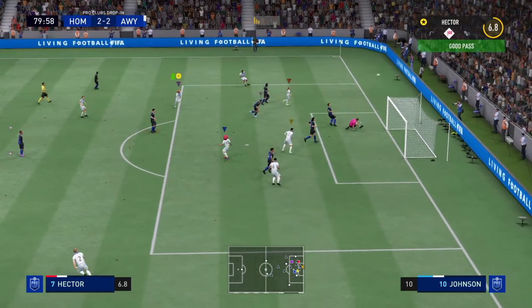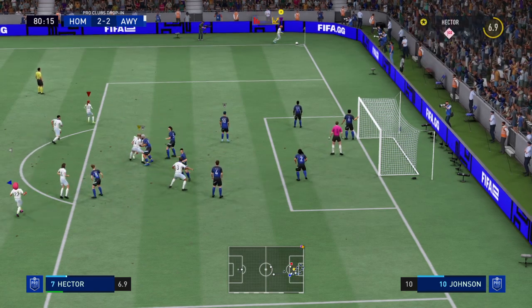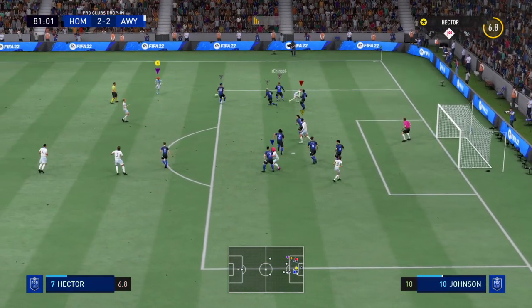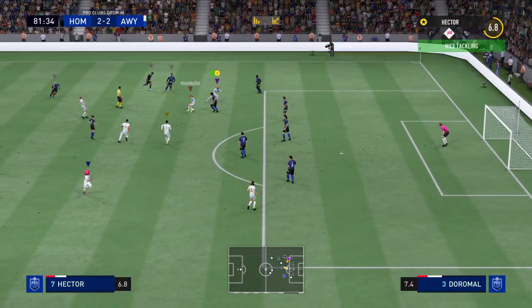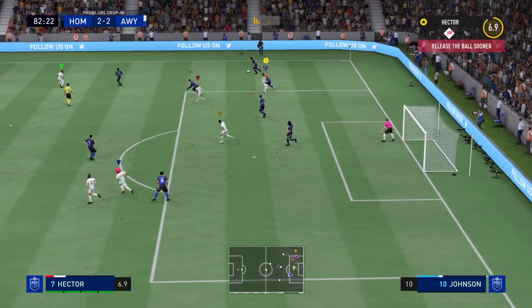Great opportunity. Oh, a good diving save. What can they do from this corner? The minutes ticking away in this game. And a bit short with the clearance. Really getting stuck in. Can he play it in? Very quick thinking there.